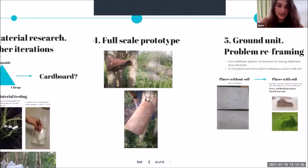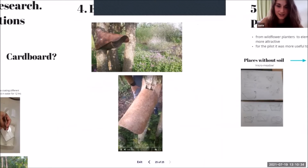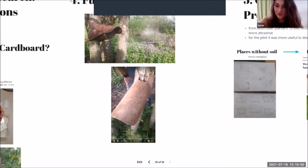In the end, I ended up with a full-scale prototype, which we put out for 2 weeks in the rain in the Netherlands, and the Netherlands weather in spring was awful. And it was very good for us, because we tested how the cardboard reacts to the environment, and it was all good, and the inside was dry.